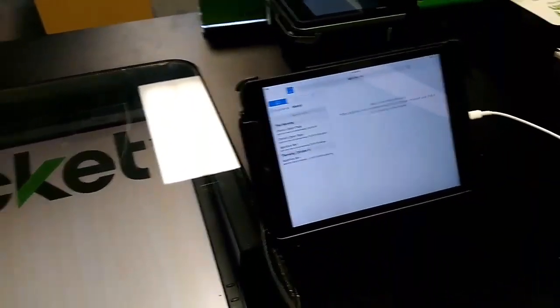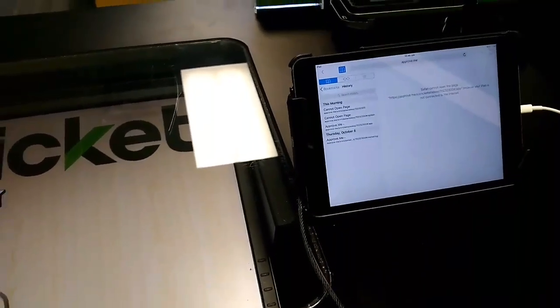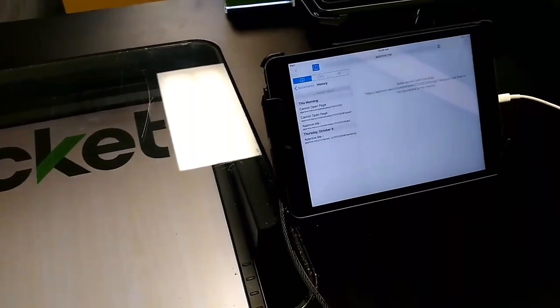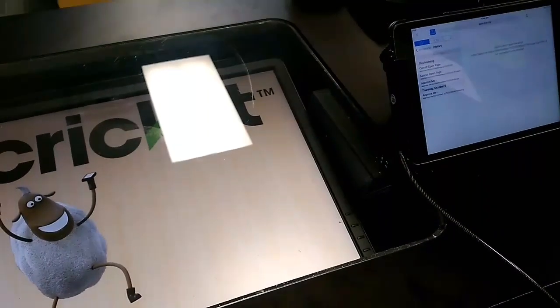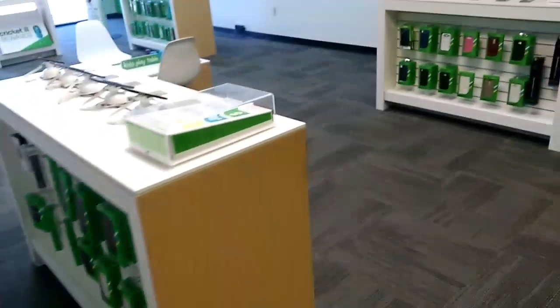So today I want to tell you that iPhones are now going to be included on the PPP program, or the phone payment program. So you can come into your local Cricket Wireless and get approved for an iPhone. That includes iPhone 6, 6S, 7, 7 Plus. Let me go ahead and take you over to the iPhone counter.